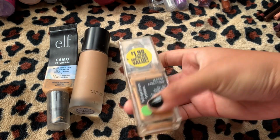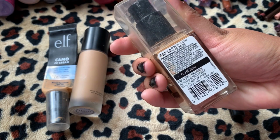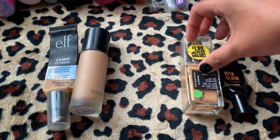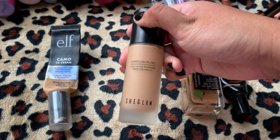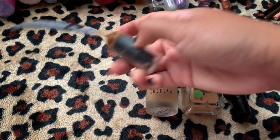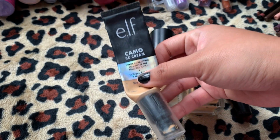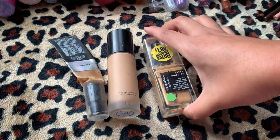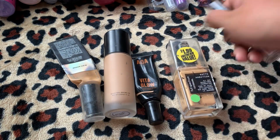The Matte Ambition from the 99-cent store was okay. I feel like the shade was just a little off. This one here is in medium golden, also part of my project pan. I'll have a link down below if you guys want to see my progress. The Glam Complexion Pro was actually a favorite, so I am going to repurchase that as well as the elf camo CC cream. I think I already have a backup actually, but this one was so good as well. So love all of these, except this one. I think that one I just want to repurchase, but those 3 are amazing. These 2 are just okay.